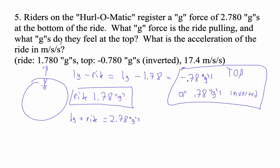And what's the acceleration of the ride in meters per second squared? Well, just take the ride. Don't take the top, don't take the bottom. Take the ride and multiply by 9.8. So 1.78 is the ride, times 9.8 is equal to 17.444 meters per second squared.